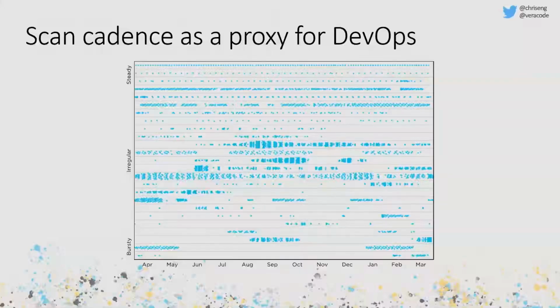This is my favorite chart, actually. This shows scan cadence. I thought this was really neat. What we wanted to do was say, if you scan on a steady basis versus an irregular or a bursty basis, how does that affect your fix times? And so we calculated this for every single one of the 85,000 applications. And what we did is we calculated something called the Fano factor. The Fano factor is a ratio between the variance of the time between scans and the average time between scans.